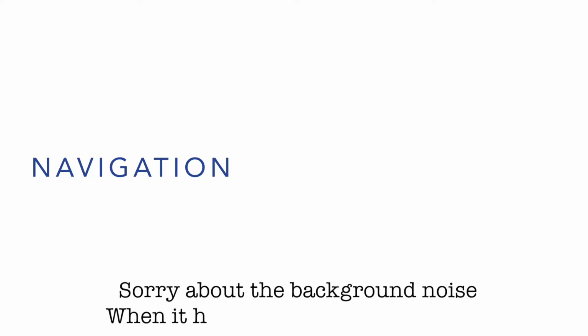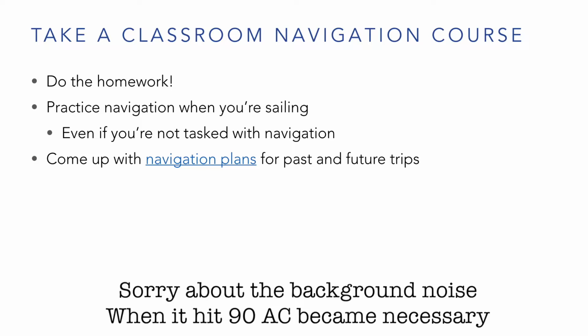All right, we'll move on to navigation. CDI offers a navigation class. It's a good one. Take it. Do the homework. They'll give you exercises to go home and practice navigation. Navigation is a very practical subject. You can sit here and listen to me or somebody else talk about it. You don't know it until you do it.